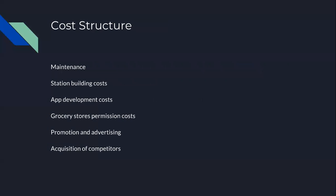they are disposed. The cost structure is the maintenance of the app and the stations, the costs of the building of the stations, the costs of the app development, and the costs of the permission from the grocery stores such as 7-Eleven and Oxxo in order to be able to put stations there, and the costs of promotion and advertising, and the acquisition of competitors.